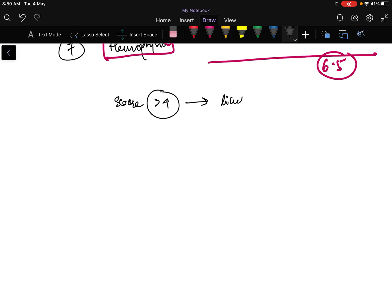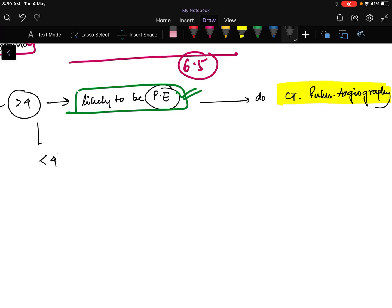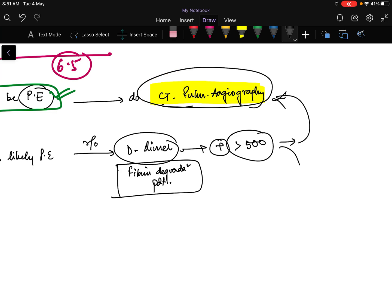that means it's likely to be pulmonary embolism, right? It's definitely going to be pulmonary embolism, and you immediately do CT pulmonary angiography to confirm. If it is less than 4, then it is less likely pulmonary embolism. To rule out, you do the D-dimer test, which is a fibrin degradation product. If this fibrin degradation product is present, above 500, that means you are sure it's a pulmonary embolism, you do CT pulmonary angiography. But if it is less than 500, then other diagnosis, right?